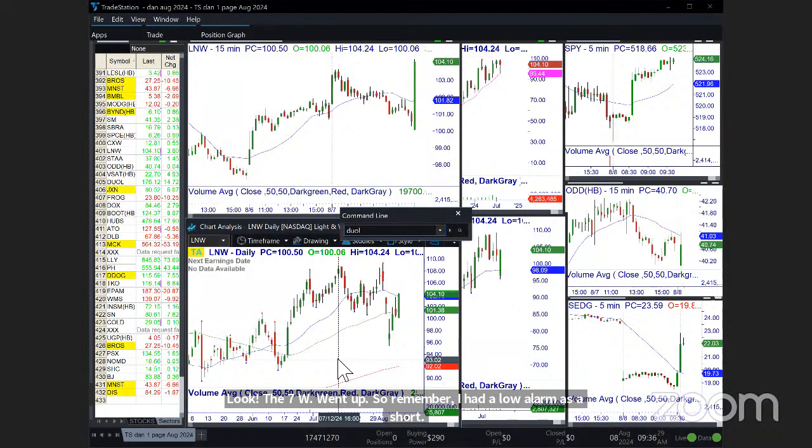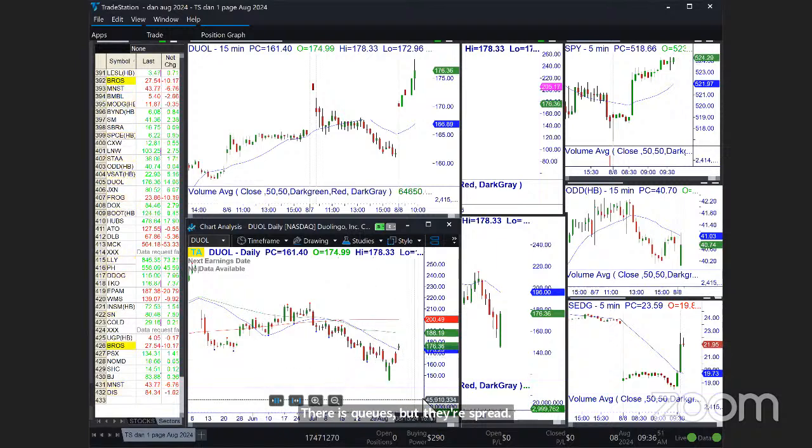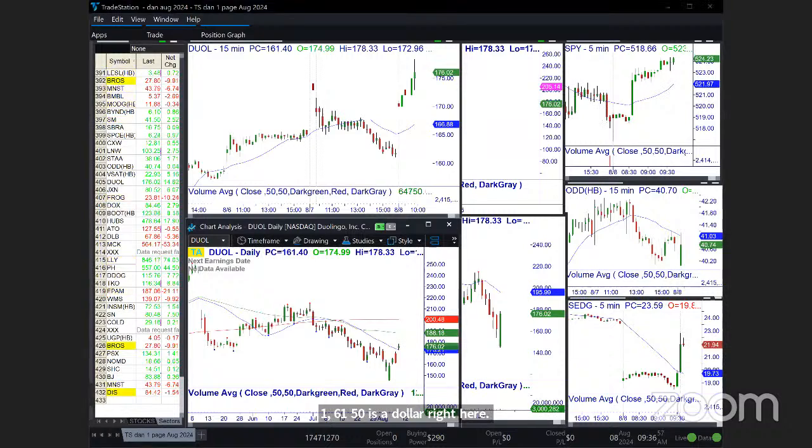Let me focus on Duolingo. Let there be juice at 165. Oh, there's no weeklies. There is juice, but they're spready. 160, 150 is a dollar right here. $1.12 right now.